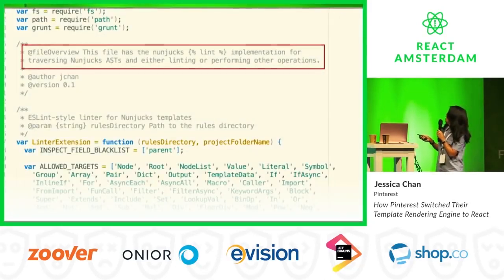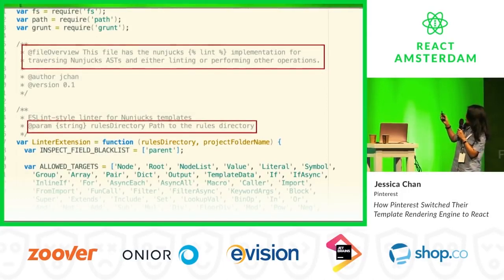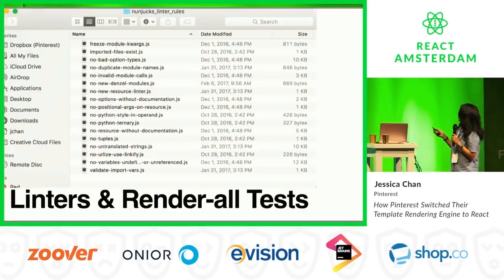Another thing we did is I wrote this Nunjucks lint extension, which is basically a linter for all Nunjucks templates. Is anybody familiar with ESLint? This lint extension actually registers rules that a developer can write in ESLint style fashion. It's another build time step that takes over the Nunjucks parser and applies the registered rules to every abstract syntax tree node. And what it does then is throw an error if something is meeting or not meeting some condition. So here are some of the rules that we wrote.